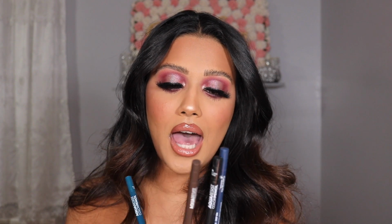But the colors that I love is Lagoon. Then we have Ebony, which is a beautiful brown that actually shows up. We have Graphite, which is just a regular black. And then this one over here is in the shade Deep Sea.